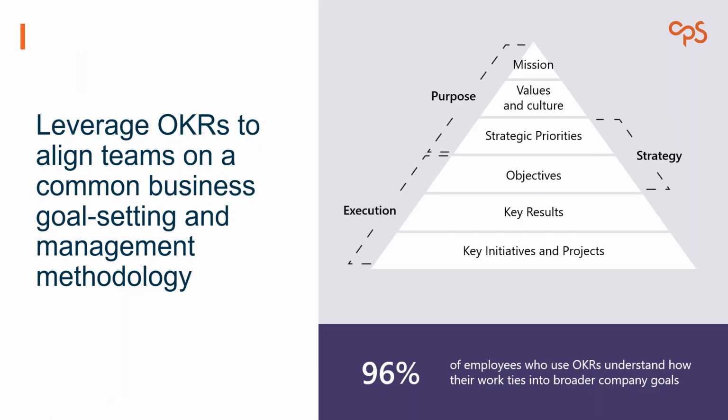So Viva Goals is built on this OKR framework. OKR stands for Objective and Key Result. And the whole idea of it is it's a goal setting framework to help us create alignment, focus, and it builds a really productive and engaged workforce, and it drives our business outcomes. So what you'll see is that we have on the triangle on the right-hand side, as an organization, we will have a mission. Why has our organization been created?